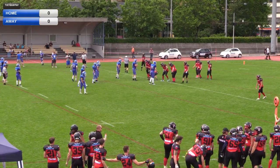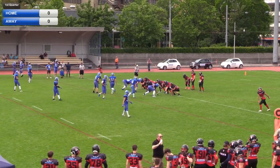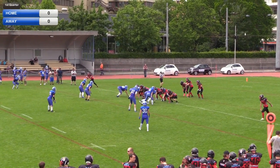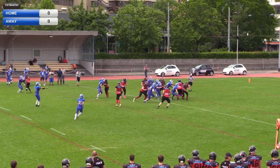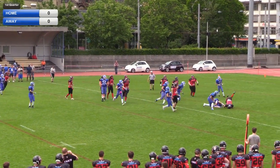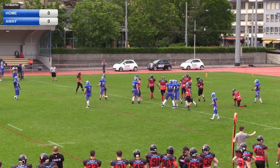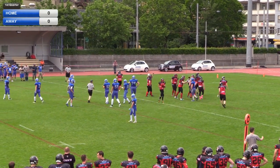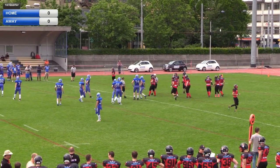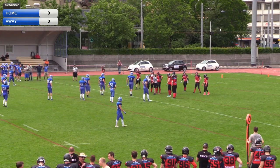First and 10 for the Argovia Pirates at their own about 22-yard line. Trying to go for a run to the middle. He's running out to the left. He was able to be stopped by one of the Renegades defenders for a loss of yardage of about 2 yards. So it's second and 12 for the Argovia Pirates offense.